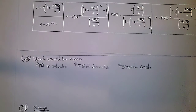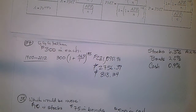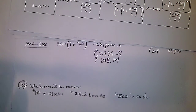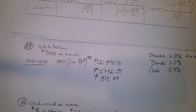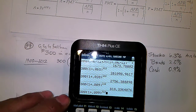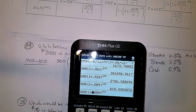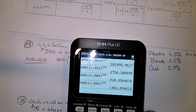Okay. Which would be more using those same, let's see. I think it was using the same, let me look at that, make sure. Yeah, historical terms, same amount of time. It just says, what if you had $10 in stocks, $75 in bonds, or $500 in cash. So this last one was cash. So let's go back here and just change this to 500. And that's 1363.89.